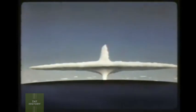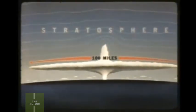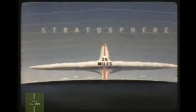Some 10 minutes later, the cloud approaches its maximum. At this time, the mushroom portion of the cloud has pushed up to around 10 miles and spreads out along the base of the stratosphere to a width of about 100 miles, while the stem itself is pushed upward deep into the stratosphere to a height of about 25 miles.